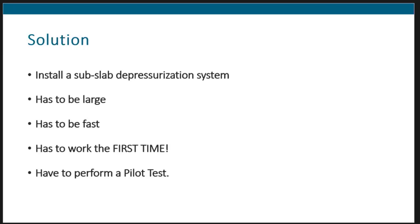And pilot testing, and this is just before I get into this, pilot testing is a big deal here. I mean, you can't do a design without a pilot test. You need to know how big to make your system, how extensive to make your system. And so this is what pilot tests are designed to do.